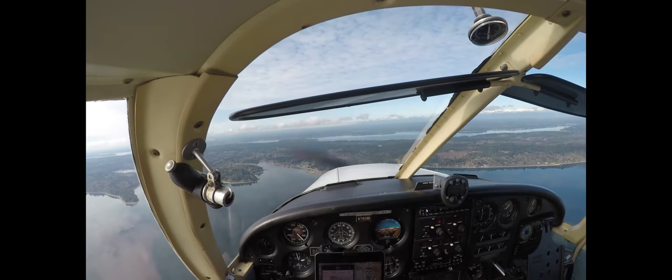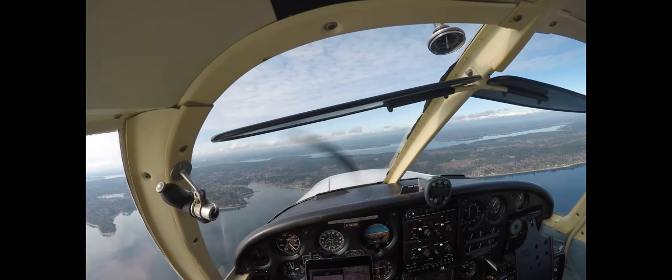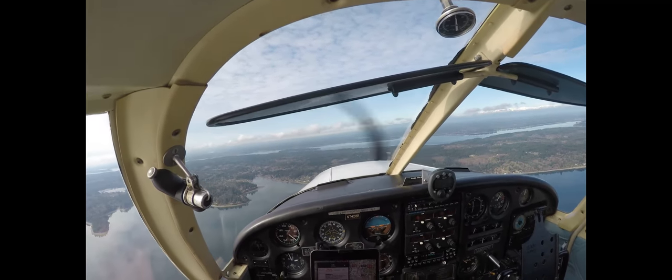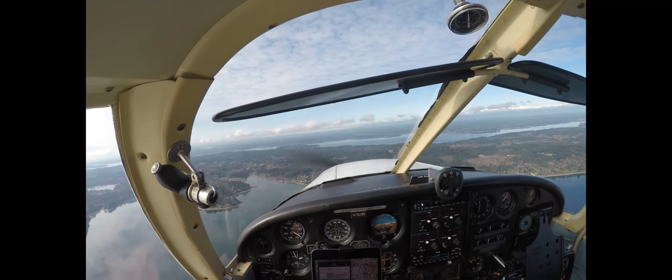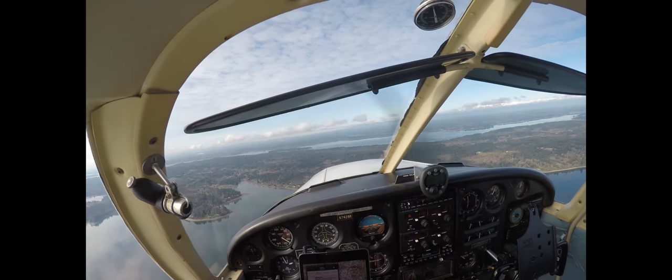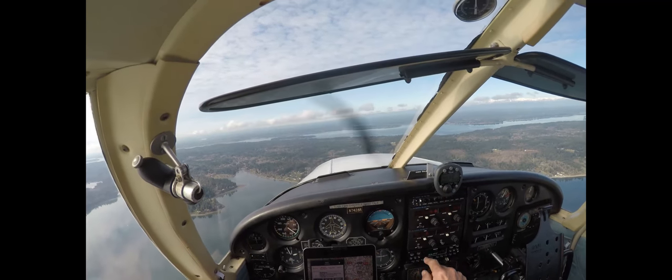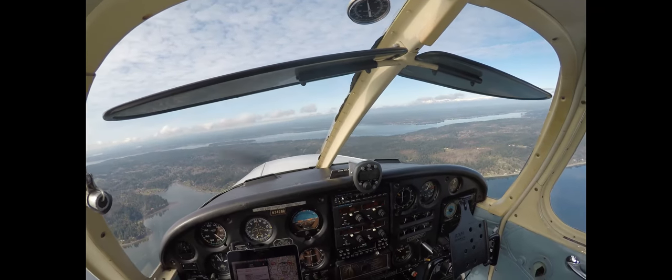One thing I'm not sure of is how to pronounce the name of this airport. It looks like Quillayute. We'll go with that. Quillayute is our destination today. And the pattern altitude there is 1,200. I have the ASOS in standby, 135.225. CTAF frequency 122.9 is in the active.